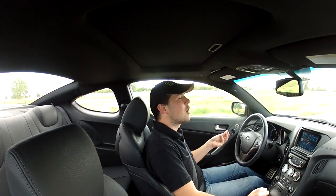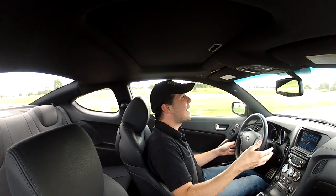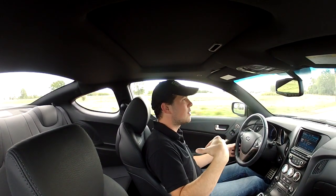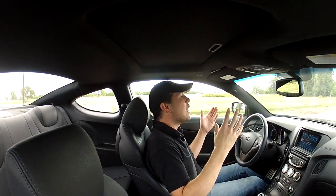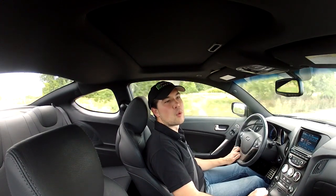That tells you that with this car, you can go to the airport and pick up a passenger if you need to, and you can go to Costco and get a good amount in the car, especially with the back seat here, and it won't really impede your lifestyle if you like to drive a sports coupe.